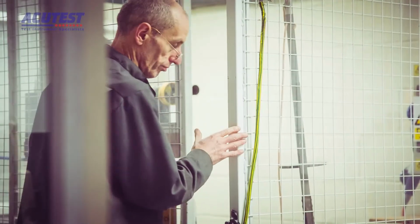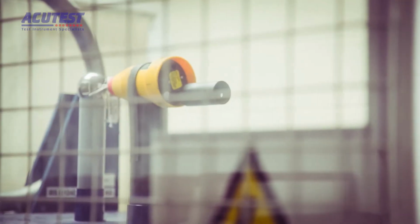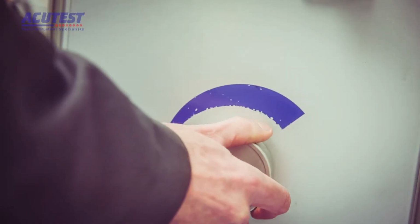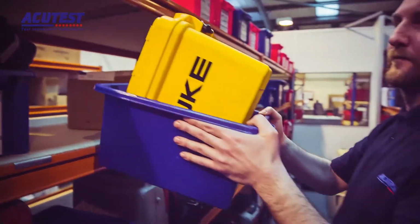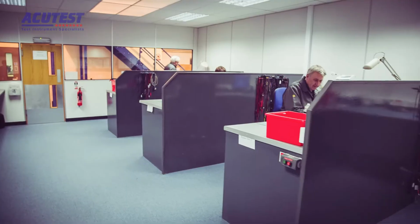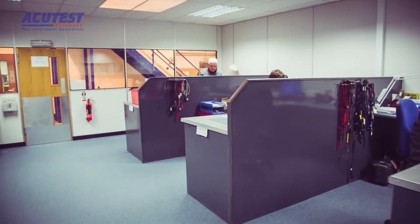Another area of specialisation is our high voltage cage. This allows us to calibrate equipment up to voltages around 70 kilovolts. Once calibration is complete, the instrument is returned to stores and the calibration coordinator raises the paperwork to dispatch your instrument back to you.